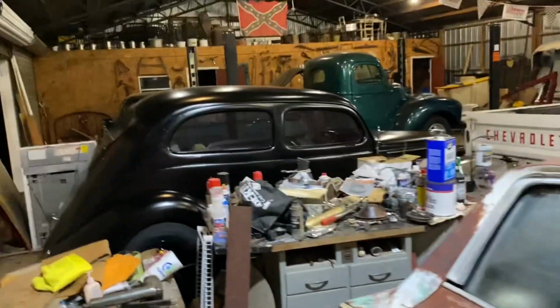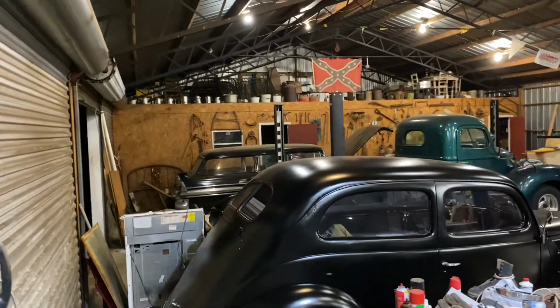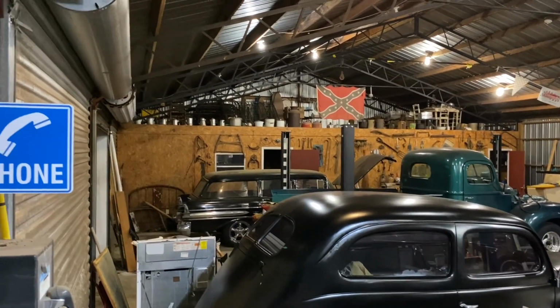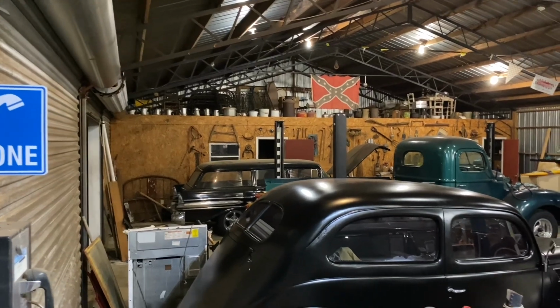Yeah, we got a '57 Pontiac wagon. Y'all seen it too on the intro video. We're gonna get it out, get it cleaned up, and ride it around, do a little videoing on it coming soon.